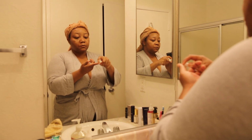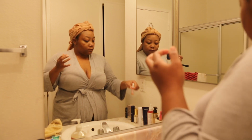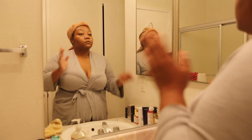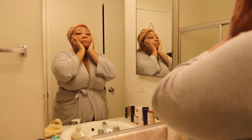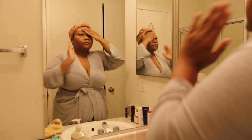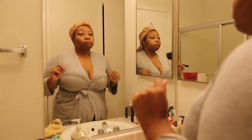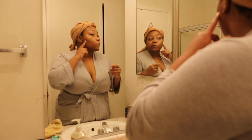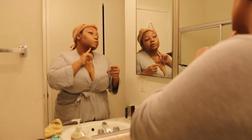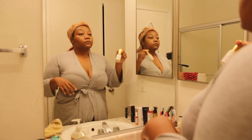Next thing I use is my Pharmacy Very Cherry Bright. It's a 15% vitamin C serum. If you have not known, vitamin C is really good in turning over the dark spots on your face, as well as sunscreen. Sunscreen is very important if you want to remove your dark spots. It's going to take a while, but it's going to happen. As you see, I'm checking out my face. From the pictures I showed you guys before, my dark spots were pretty vicious.